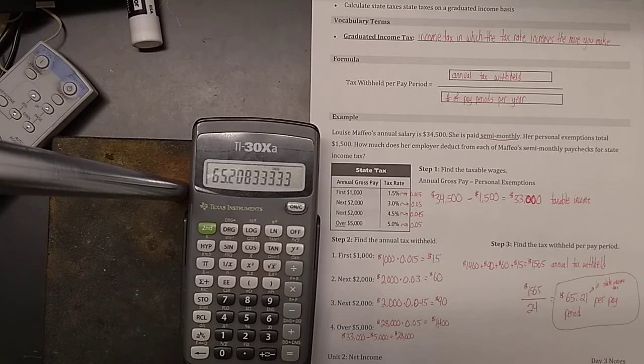Okay, that's the general idea with graduated income tax. It's different from state income tax only in that there are different percentages for different levels of income. Okay, and again, the reason for that is if you make more money, you can stand to pay a little bit more in taxes and still have everything that you need to survive.